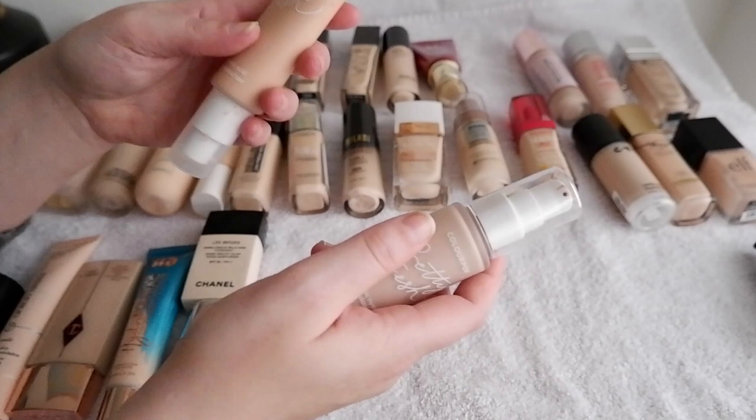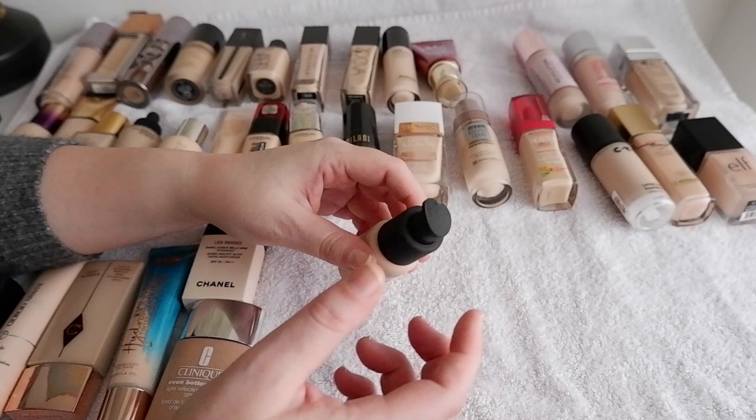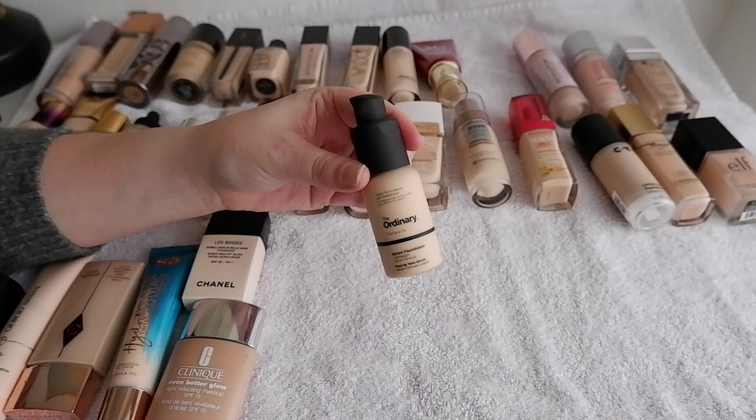The Ordinary foundation in the shade 1.1N I want to keep. I wish that this came with an actual lid so I can travel with it, because this is such a small little bottle, and this is one that's about halfway gone, so I know I can use this up, so this is going to stay.